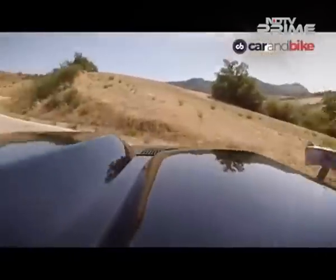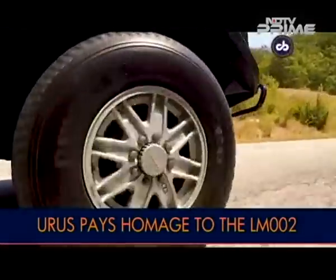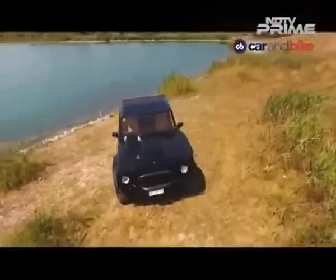The only other time Lamborghini ever made an SUV was in 1986, the very military LM002. Just 300 of those were made, and it's quite the collector's item now.